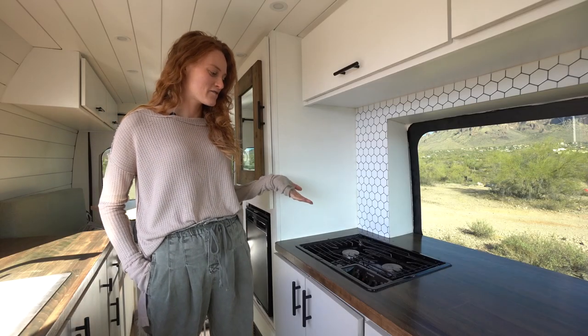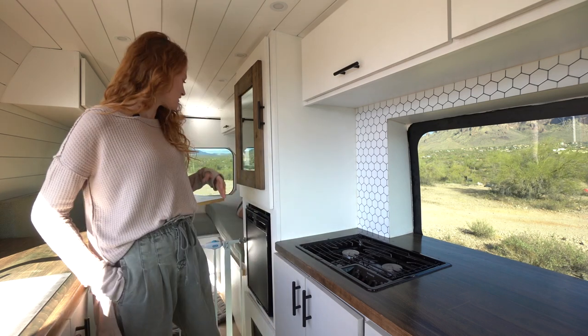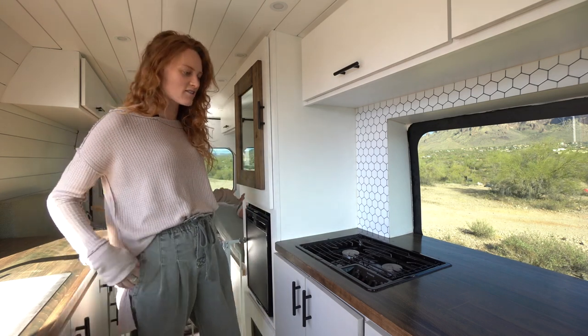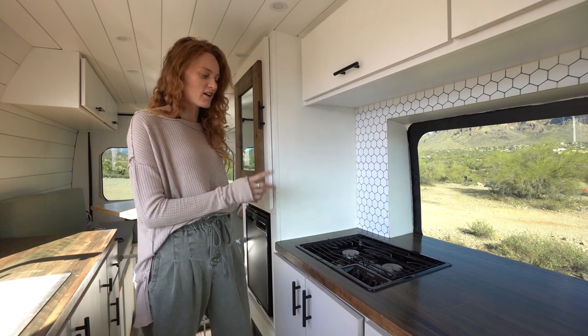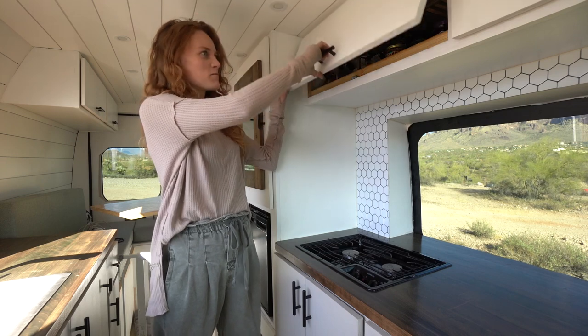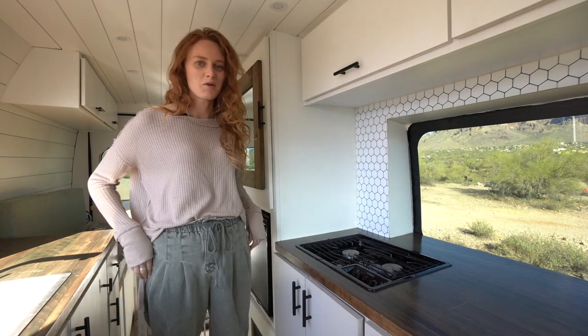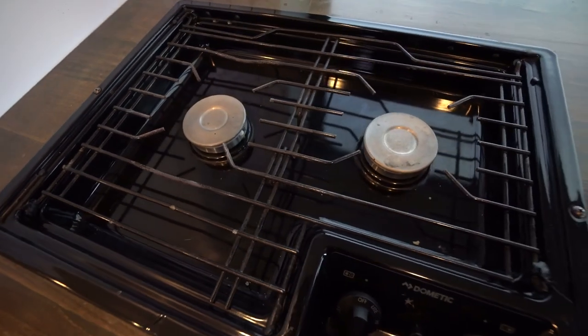So this is my stove. It's actually propane powered. So we have the propane underneath here, and then we also have another one for our furnace. So if this runs out or the other one runs out, we can actually swap them. But we make coffee every day. Got my kettle up there, and then we have a French press. And then, yeah, I'm usually using both burners when I'm cooking. So it's great to have both.